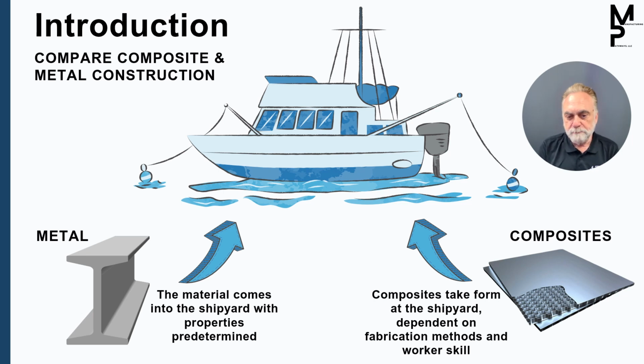So what's different about composites versus metals? Well, with metals, you specify the material. There's all different types of material specifications for various grades of steel, aluminum, alloys. We bring those together into the shipyard, for example, if we're building a boat, and then we simply form, shape, weld, and bring those materials together. So in a large part, the materials are already formed or made when we get them.